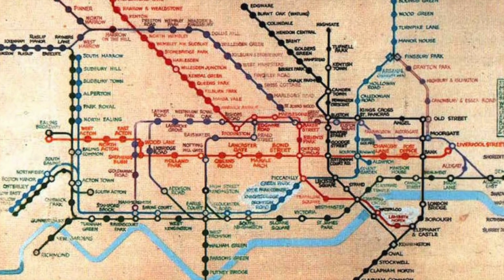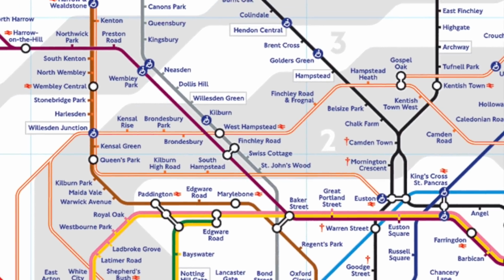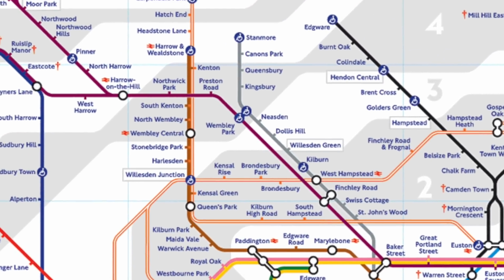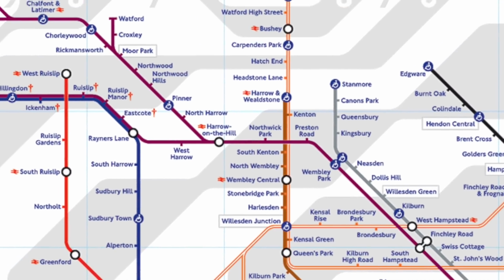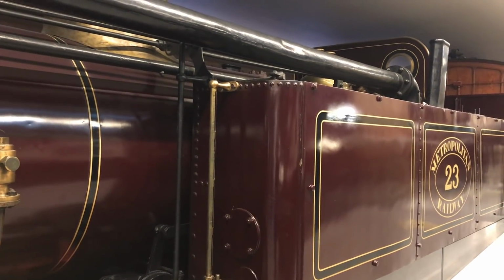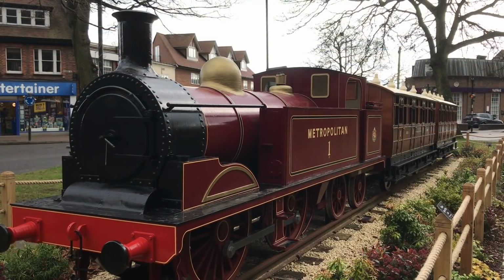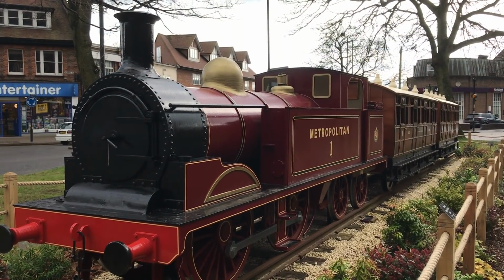The Metropolitan Line, on the present map, is dark red, although it's varied in purpleness over the decades. Dark red was the colour the Metropolitan Railway used on their locomotives from 1885 onwards. I've heard the colour described by some as purple and some as brown. I've always thought of it as maroon.